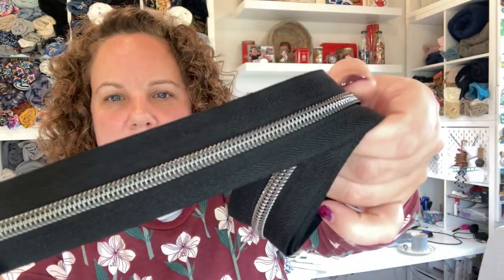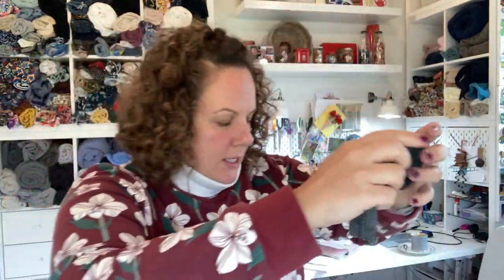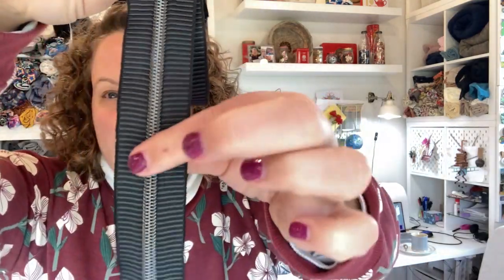So this one is just a black zipper with the gunmetal black teeth, so quite a simple one. This I thought was quite pretty. It's kind of like a marled sort of blacky gray, again with the gunmetal zipper teeth. And then the last one is a striped one, which again I thought was quite fun. You can see it's striped, sort of black and gray. And those are the gunmetal teeth, although they are plastic, which is the quite cool thing about it.